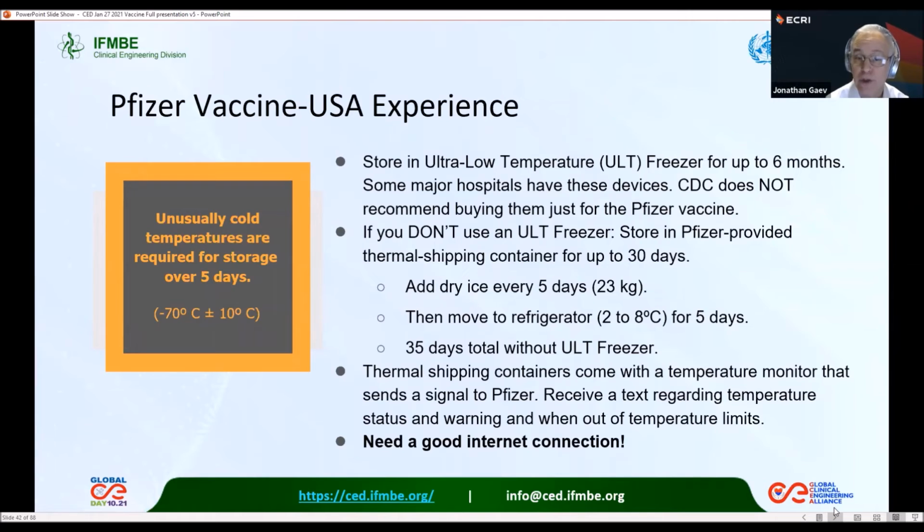If you don't have an ultra-low temperature freezer, Pfizer provides thermal shipping containers. Those are like coolers, and they can be filled with dry ice. You have to add dry ice every 5 days to them. If you do that, you can store them in that thermal shipping container for up to 30 days. After 30 days, you could move it to a refrigerator for 5 more days. So when you add everything up, without an ultra-low temperature freezer, you can store the vaccine for 35 days. That should be a decent amount of time in order for you to administer your vaccine.